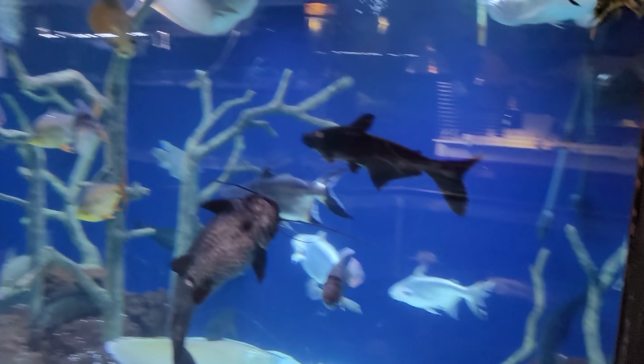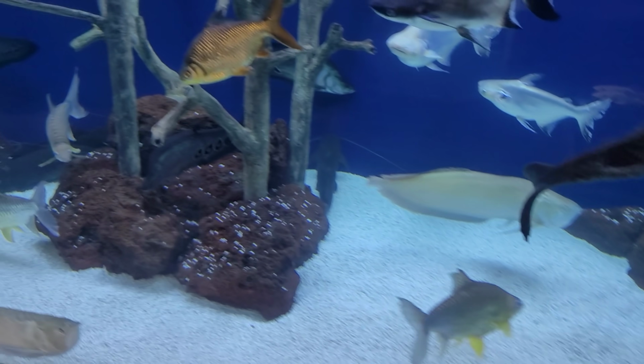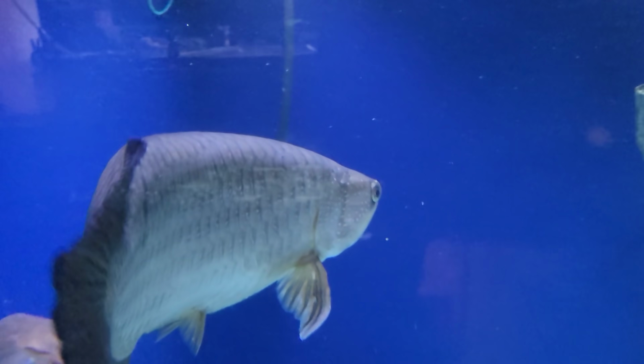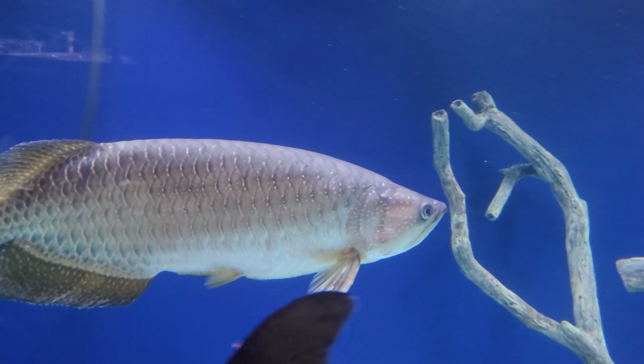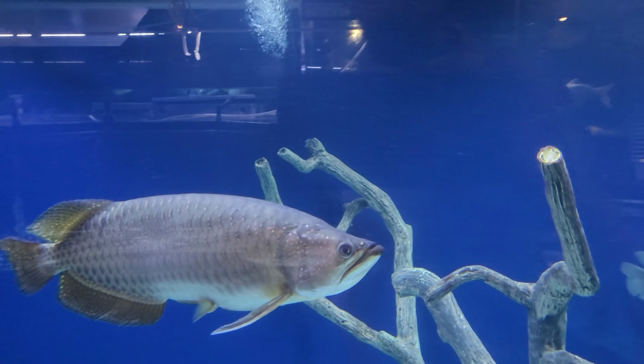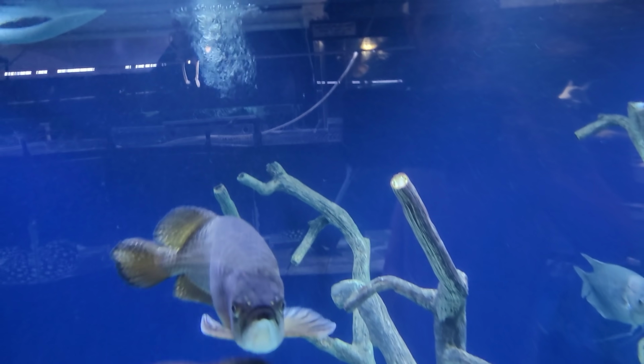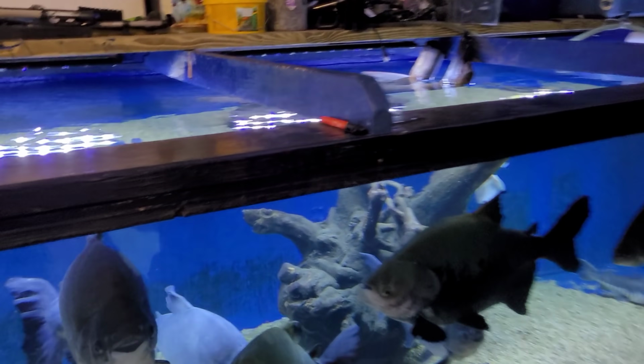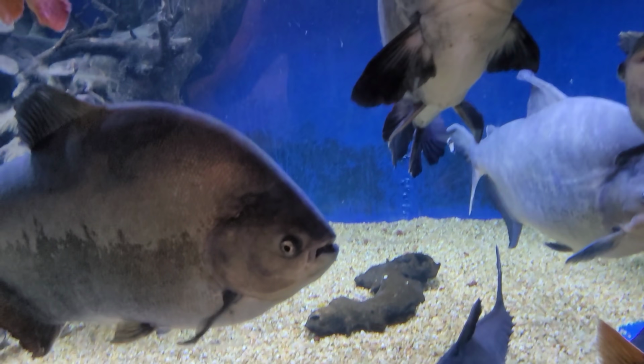Even these guys over here are looking pretty spectacular. This guy here, I can tell, ate a crap load. I've never seen his belly so full, but that is a good sign. Happy sign. Now, one more thing that I noticed coming back from vacation.